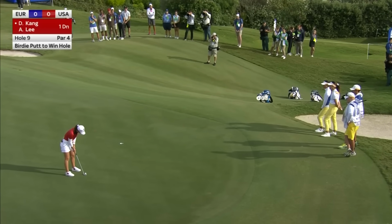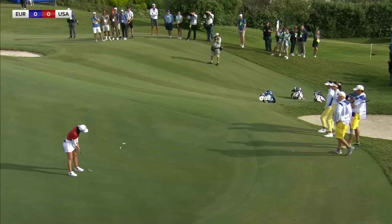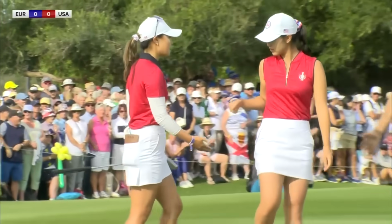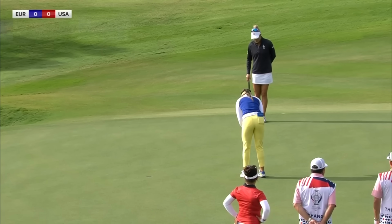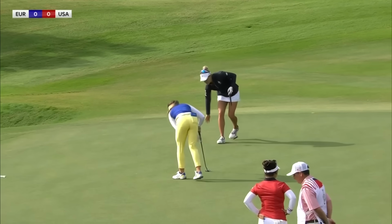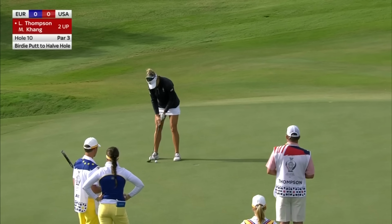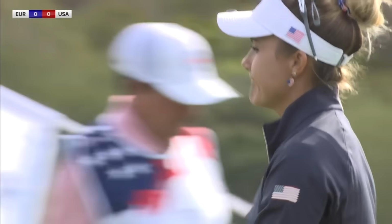Back out at the 9th here, and Danielle Kang seeks to win the hole, take it back to all square. Yeah, baby. Good putt. And a good battle between these 4 players. Andrea Lee and Danielle Kang playing the walk down to the 10th tee, and a steep walk down to the 10th green. And a birdie for Lynn Grant after Maya Stark's brilliant tee shot, from about 3 feet. No problem.